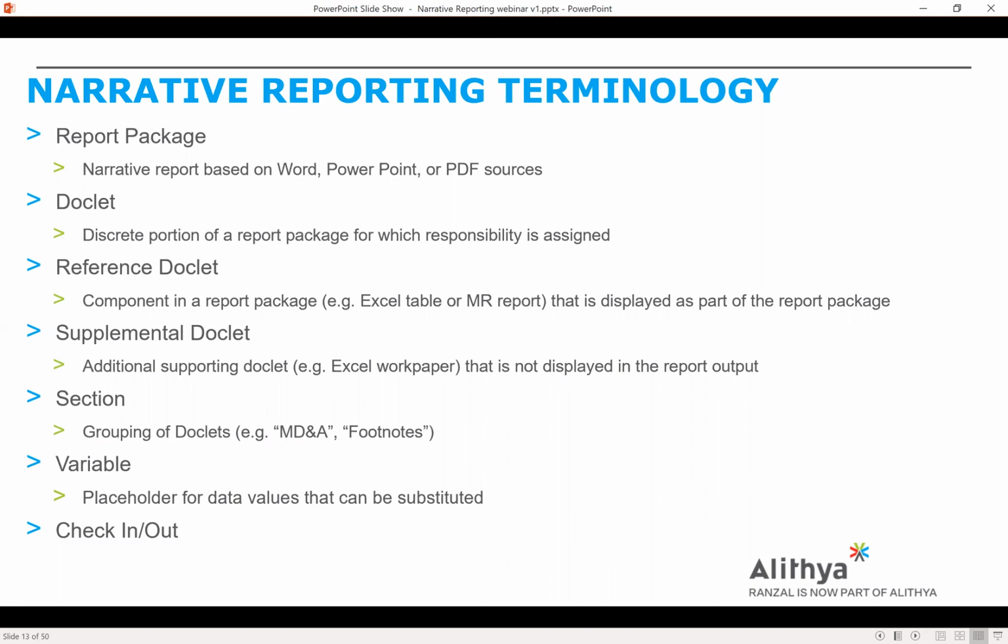A supplemental doclet is a supporting doclet that you might want to include in the report package for reference purposes, but it's not actually going to display within the report package itself. It's there just for additional information for whoever needs additional context around the report package, but they're not necessarily going to use it.